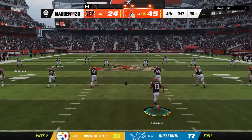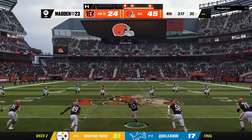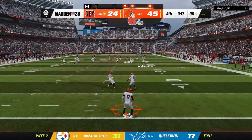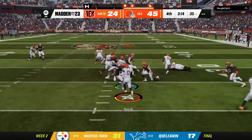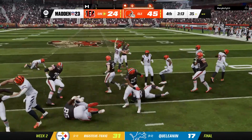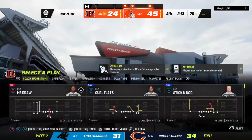The Browns kicking team out there now as they'll send this one away. Taking it about the 1. And able to get this out to the 25.